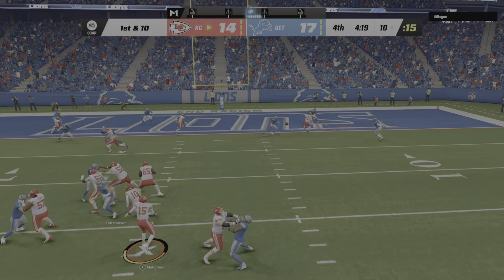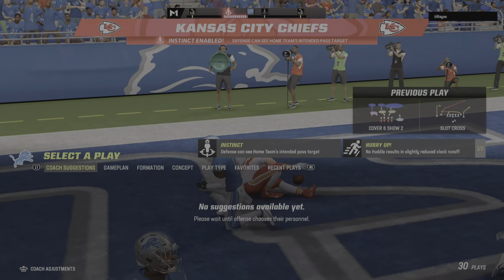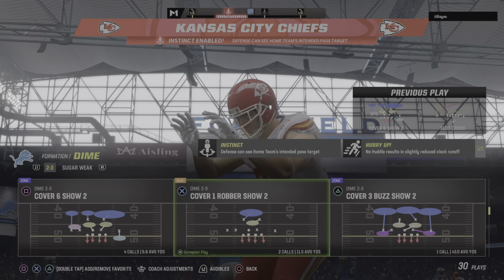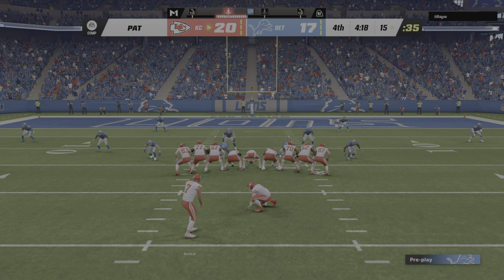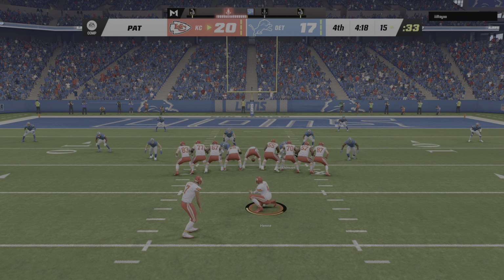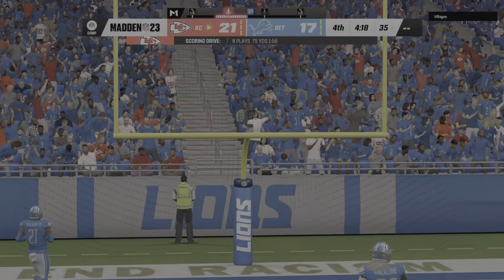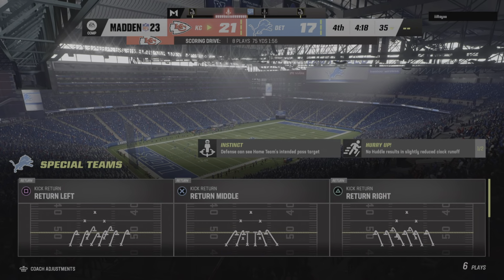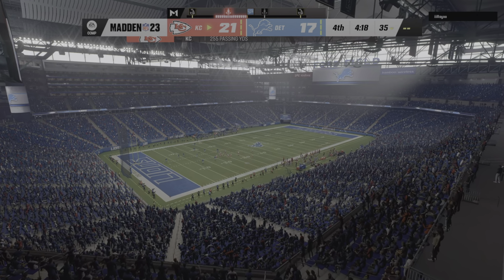On 1st and 10, here's Mahomes. And he's got it. Touchdown, Chiefs. Noah Gray from 10 yards out. And the Chiefs answer back with a touchdown of their own to take a 4th quarter lead. Extra point by Butker is on target, and that will make this a 4-point game. Lions 17.